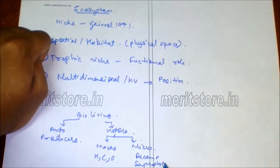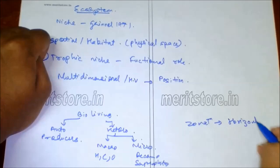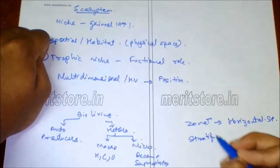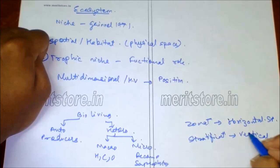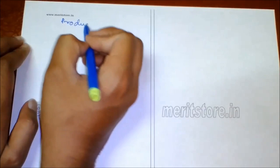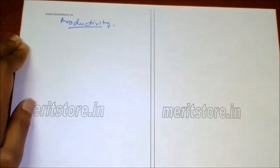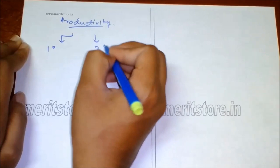Zonation is the term which means horizontal spatial pattern, and stratification is the vertical spatial pattern. And non-living matter includes abiotic components, which are climate, organic compounds, lipids, proteins, and inorganic substances. Then there is the concept of productivity. It is the rate of production of organic matter accumulated in a unit time. So productivity may be primary productivity, secondary productivity and net productivity.